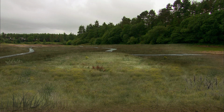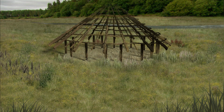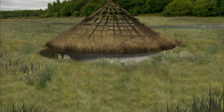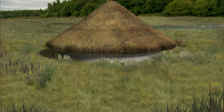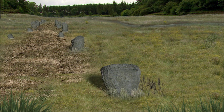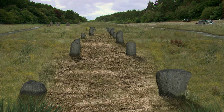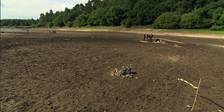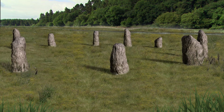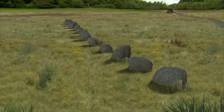The entire ceremonial site was made up of a central mound with a timber structure next to it dating from the Mesolithic period 8,000 years ago. Later, about 4,000 years ago during the Bronze Age, a double stone row was built, acting as a processional way leading up to the mound. Around the same time, the stone circle was built. A single stone row could have acted as an east-west field boundary to the entire site.